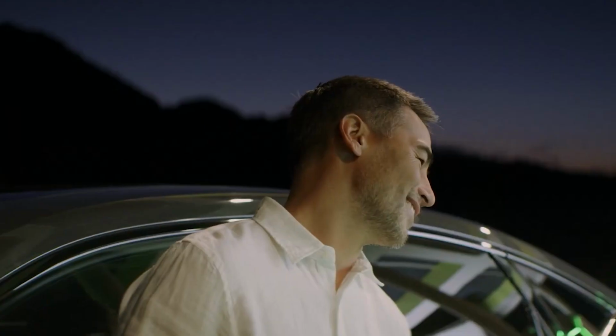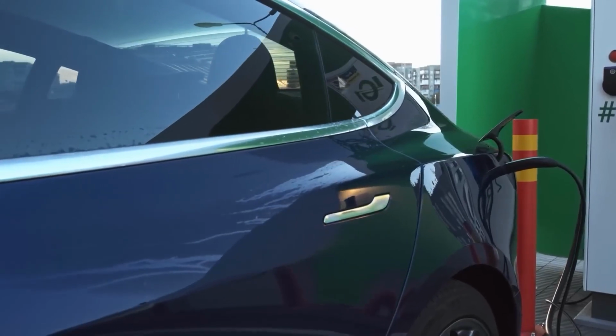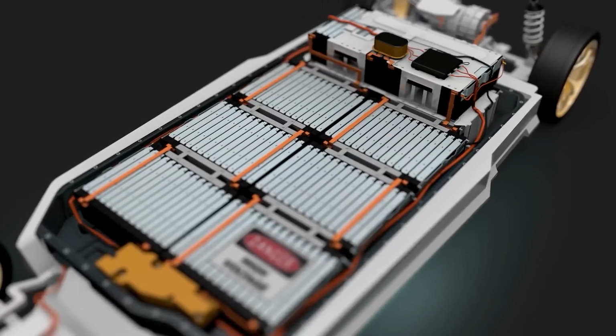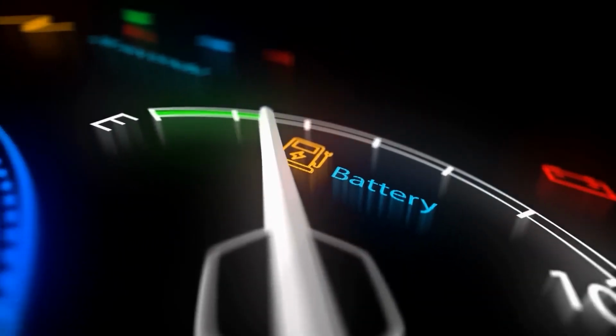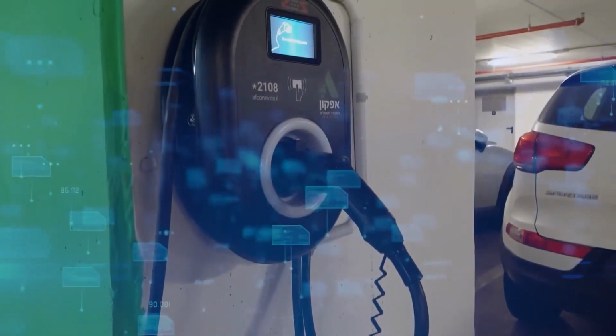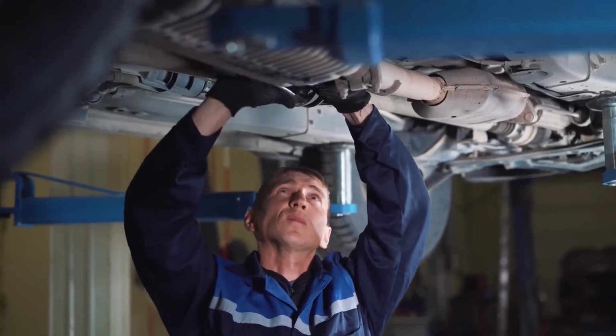The Q8 recharges at 9.6 kilowatts on an AC charger, meaning a full battery will be achieved in 13 hours. Additionally, a $1,850 AC charging package is available that includes an additional 19.2 kilowatt outlet. That would fully charge the battery in 6.5 hours, but this is only for the higher trims.